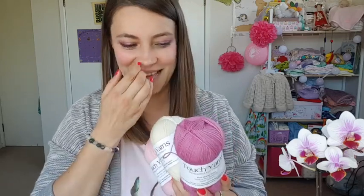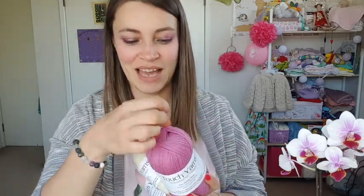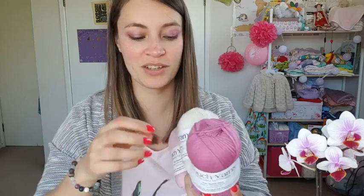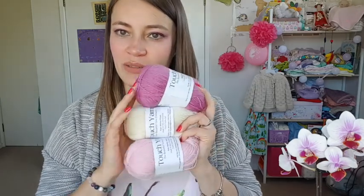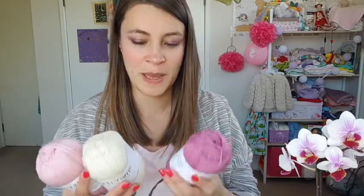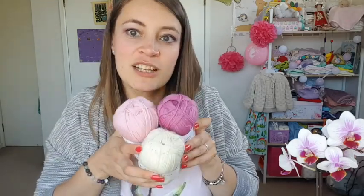I don't know. And I'm thinking, I actually need recommendations for a pattern that would include color work with these 3 colors for, of course, my baby. I think this would be wonderful. So it has to be something simple, but it would be really interesting to make something from it.